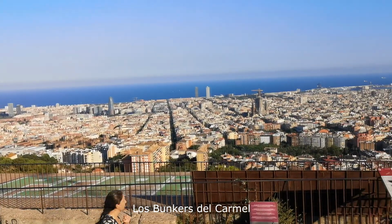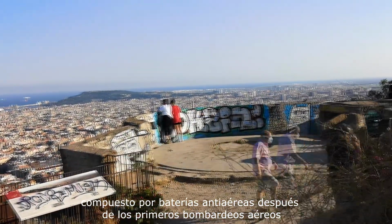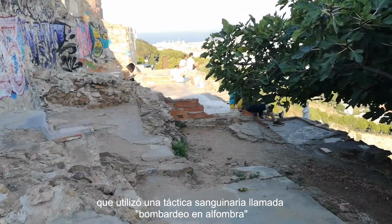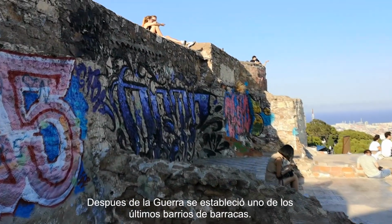The bunkers of Carmel is a viewpoint built by the Republicans during the Spanish Civil War, consisting of anti-aircraft batteries after the first aviation bombings. The objective was to protect the city of Barcelona from Italian fascist aviation that used a bloody tactic called carpet bombing. After the war, one of the last barrack neighborhoods was established.